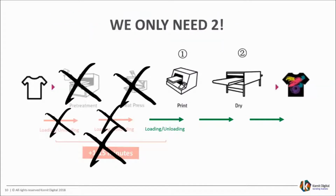Here we are playing a role. You don't need to do any pre-treatment or any pre-processes. You just take your garment, print it, dry it, and you're ready. The dryer comes in different types according to the different solutions. But we operate in the printing part of it, which can make your printing process easy, customer friendly, and operator friendly.